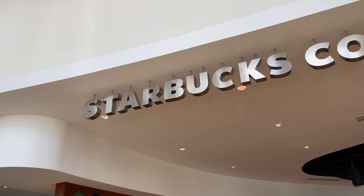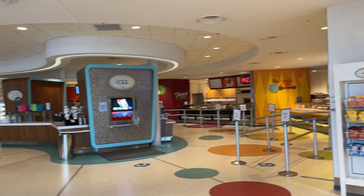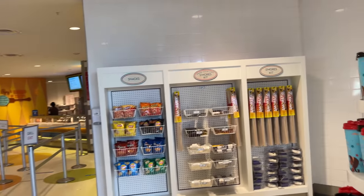And if you're wondering, is it hard to navigate this resort? No, it's actually quite easy. There's only two sections, and once you find your room, you're good to go. And yes, if you're wondering, they also have a Starbucks coffee available. And here's Bayliner Diner, all your snacks.